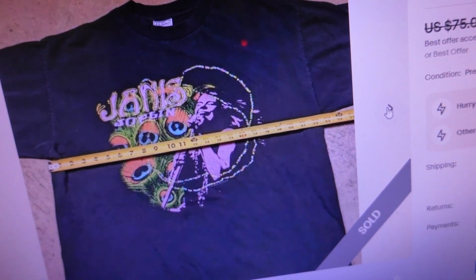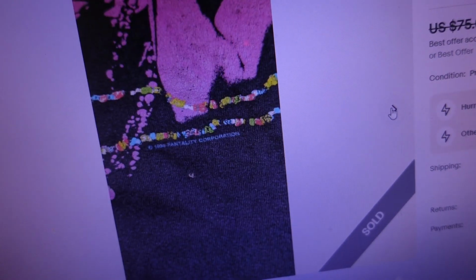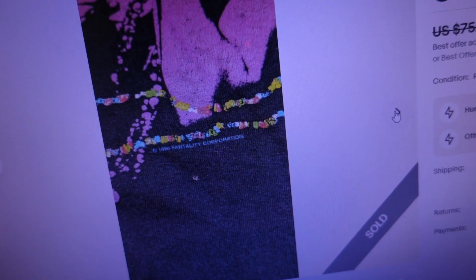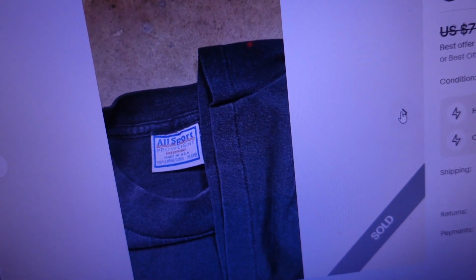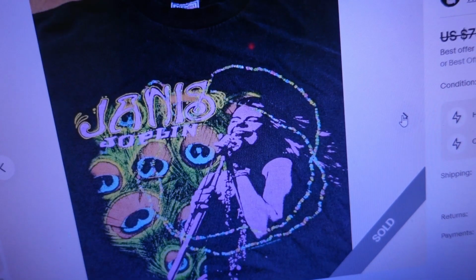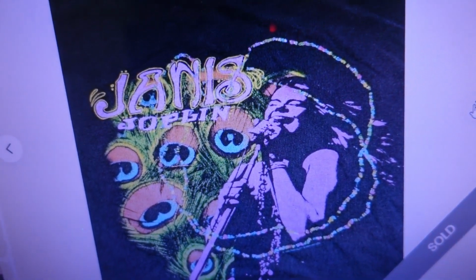And there's the measurements they're putting on there, front and top to bottom. 1994, I think it says there, if my eyes serve me right. All Sport is the name of the label, and there's a look at the back of it. $75 for this Janis Joplin tee.